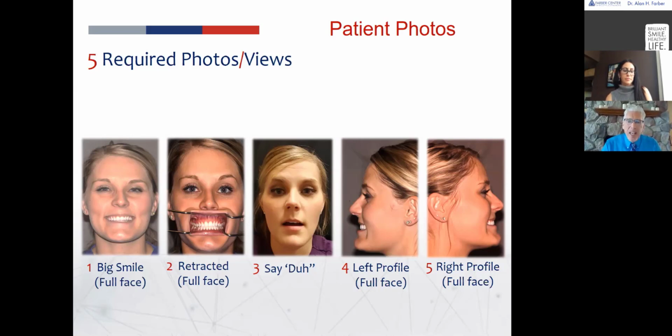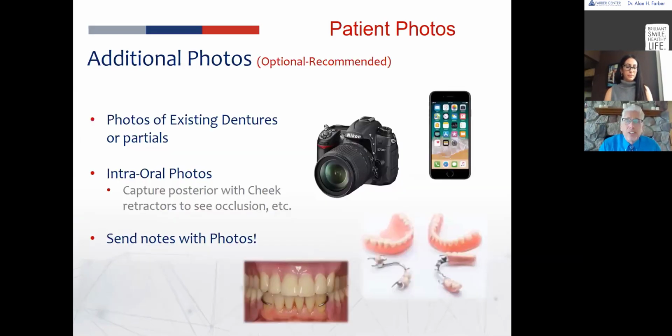In the left profile and right profile, we're looking for overjet, overbite, flare, inclinations, and so forth. So these 5 photos are very important to have. And don't be shy. Take more photos. When in doubt, take more, but make sure you've covered your bases on those 5 photos, please.